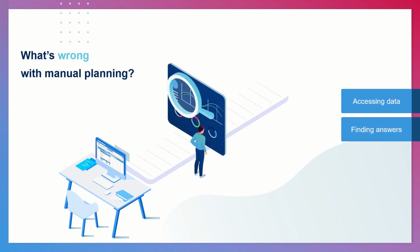Secondly, finding answers. With no consistent rationale for generating answers, planners have to decide how to bring together and interpret meaning from disparate data and translate that into a recommendation that they can justify. Finding answers manually can be like looking for a needle in a haystack.